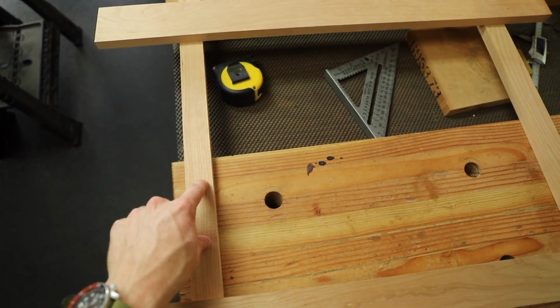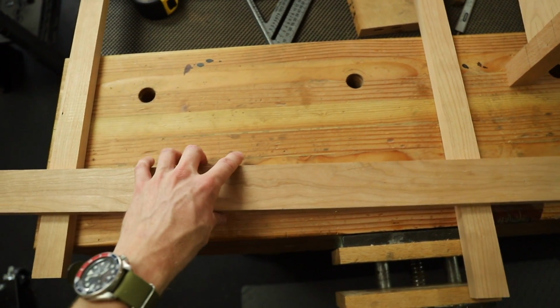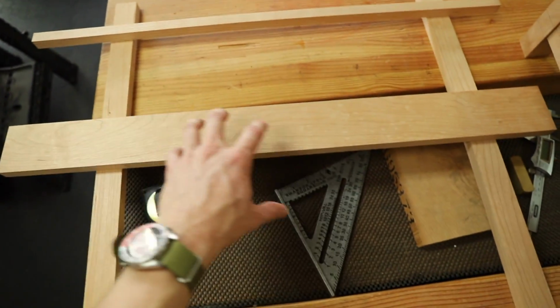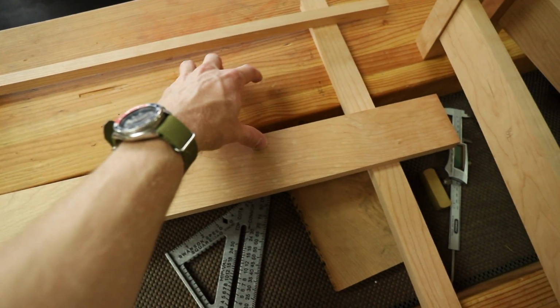So we're going to have our two vertical supports here and here that join into the legs. And then we have our bottom piece here, the two cabinet doors, and then a cross piece here, and then one more at the top. And then there are also going to be two drawers right there.